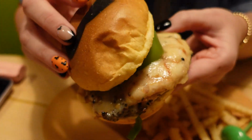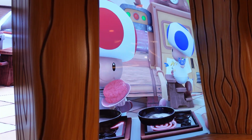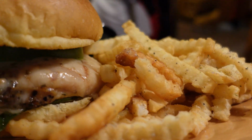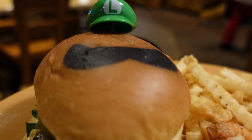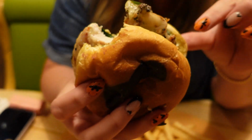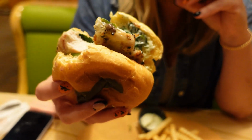I love peppers. Yeah, it's an interesting little burger. See Toad cooking the food as we dine on it. The chicken isn't the juiciest, but it is well seasoned, and the pesto sauce on here is definitely helping with the moisture. It's very tasty, and the bread is good. It's not stale. It feels somewhat fresh.